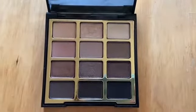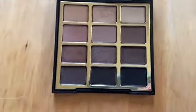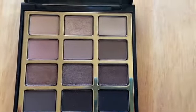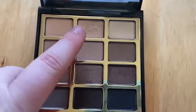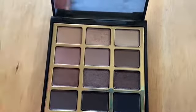Now, these shades are absolutely beautiful, very cool toned, neutral tones, really, really pretty. Again, I can make quite a few different neutral looks with this. I would say this shade up here is not the best, but you can get away with using it as a bit of a topper.